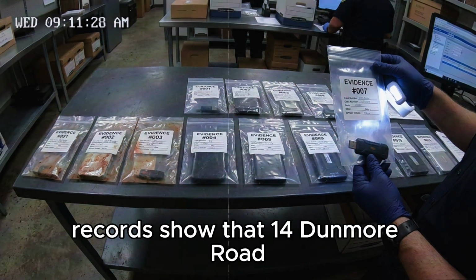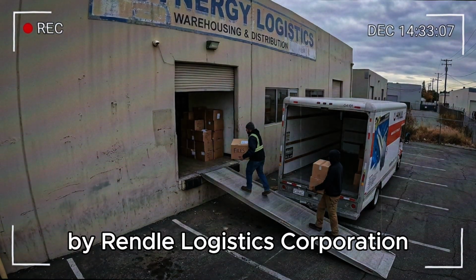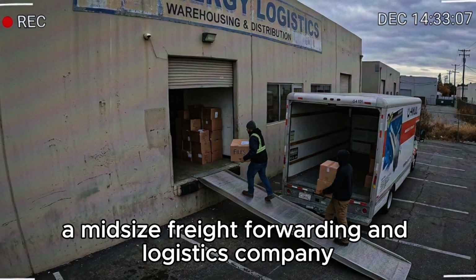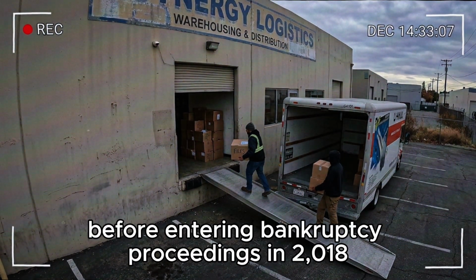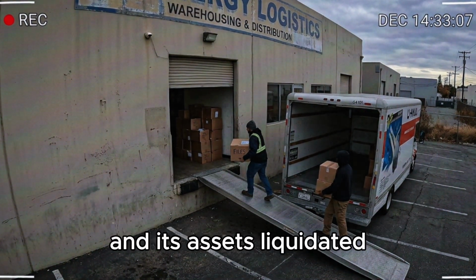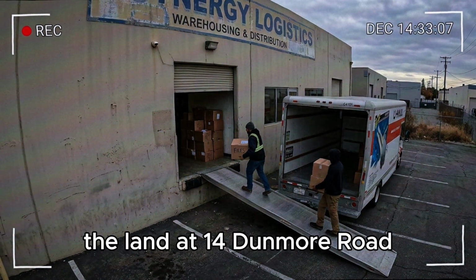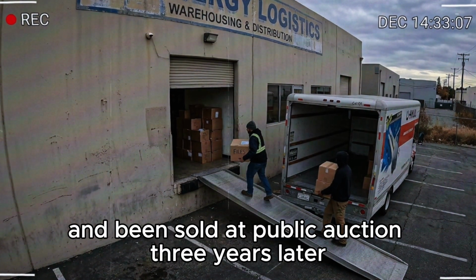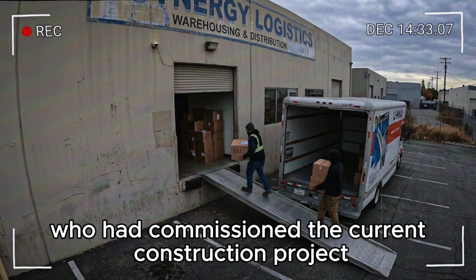Callaway County property records show that 14 Dunmore Road had been owned at the time of the demolition by Rendell Logistics Corporation, a mid-size freight forwarding and logistics company that had operated in the county for 22 years before entering bankruptcy proceedings in 2018. The company had been formally dissolved and its assets liquidated in early 2019. The land at 14 Dunmore Road had passed to a county receivership and been sold at public auction 3 years later, ultimately acquired by the developer who had commissioned the current construction project.